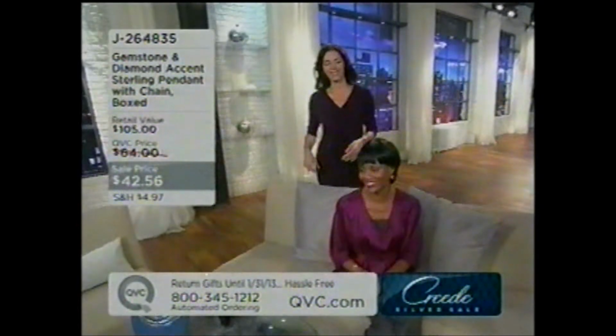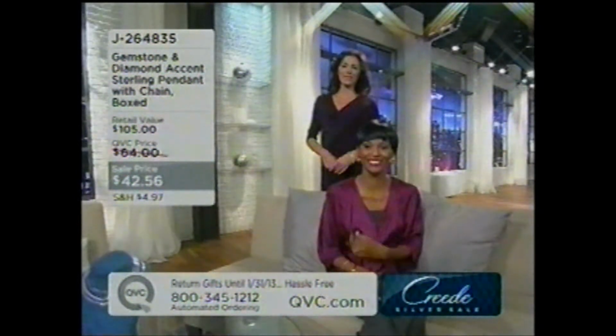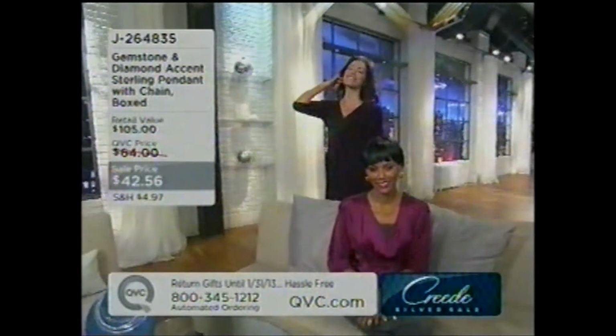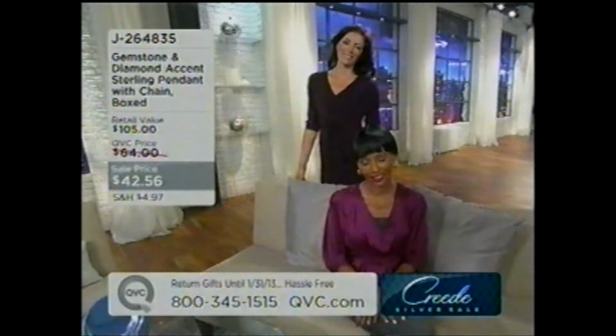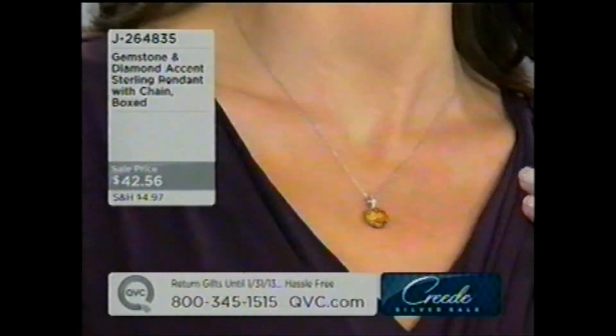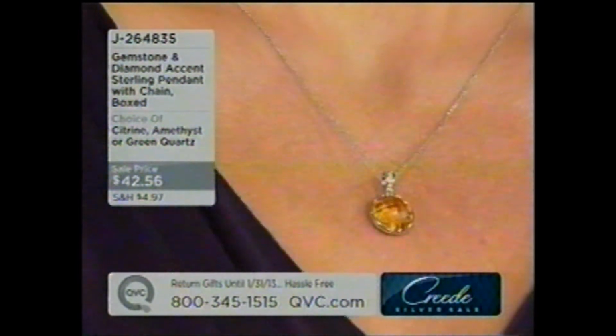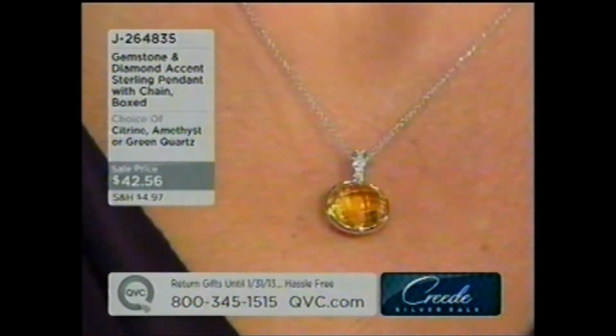But it's great because you're getting precious metals, you're getting gemstones, and by the way, we go to great lengths to source our gemstones here at QVC. These are all from natural origin. All of these gems are always hand cut, hand faceted, and then hand set within the setting, whether it's a bezel setting, a ring, a bracelet, whatever it is you're picking up. And in this case, of course, it's with the sterling silver for under $43.